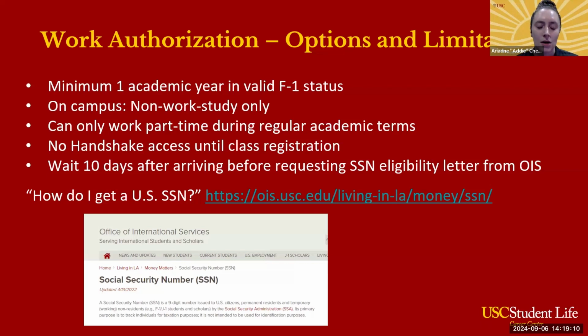Also, during the academic year, you can only work part-time, whether it is work study or an on-campus job or an off-campus job. You can only work 20 hours per week. However, that only applies to one or the other. So basically, if you were to get an on-campus job, maybe in your second year, a 20-hour-a-week on-campus job, you could also get a 20-hour-a-week off-campus job in your second year, and that would still be okay. But you just need to be mindful of your time and recognize whether or not you can actually balance both of those things with your course load.